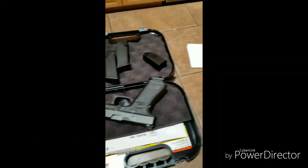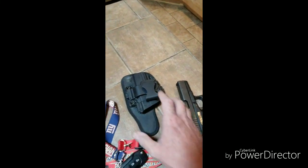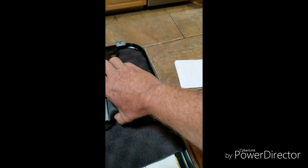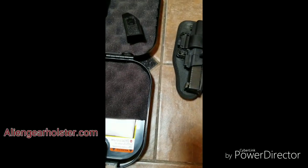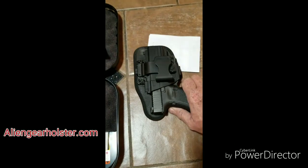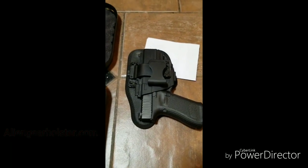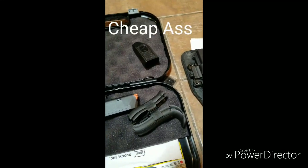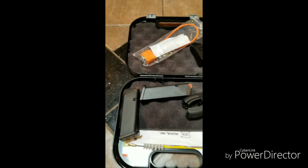Oh, and I'll tell you another decision maker. I was mentioning this older Glock that I have here. This is really cool. I'm not going to have to go buy another Alienware concealed holster because it fits perfectly into the one I have. So just saved some money there. The gun was enough, so any money I can save is awesome. But let's go shoot.